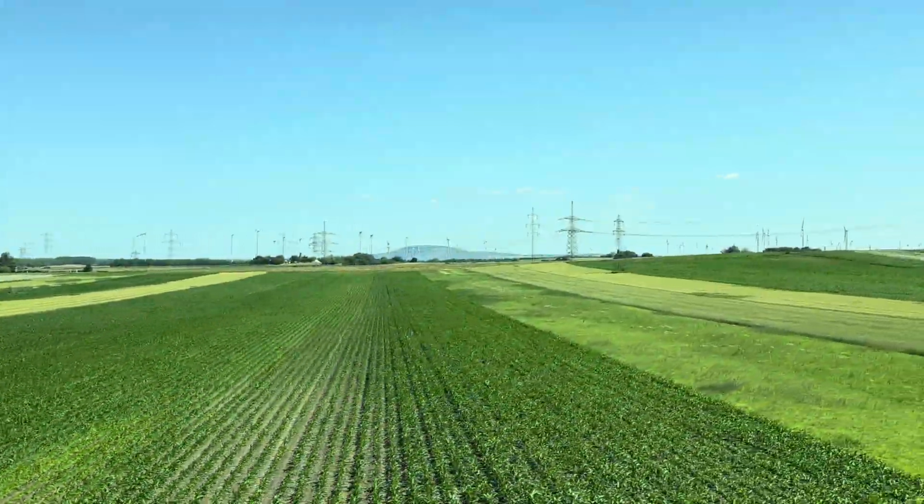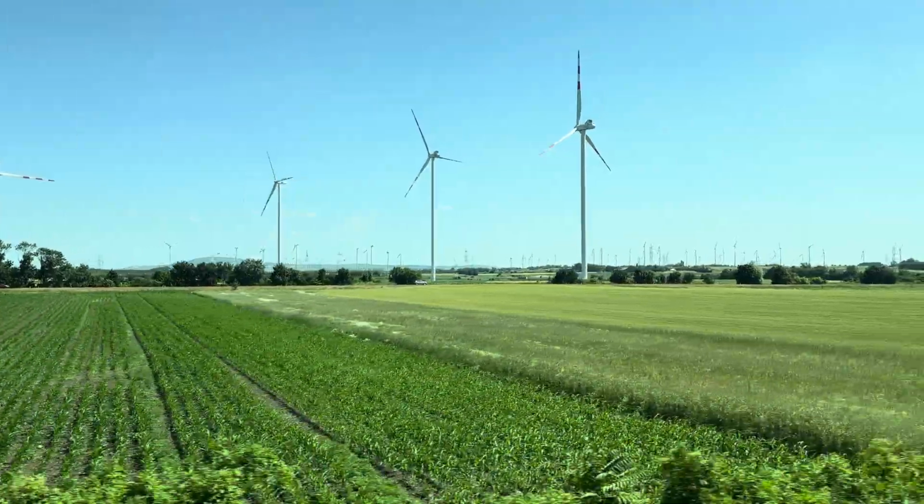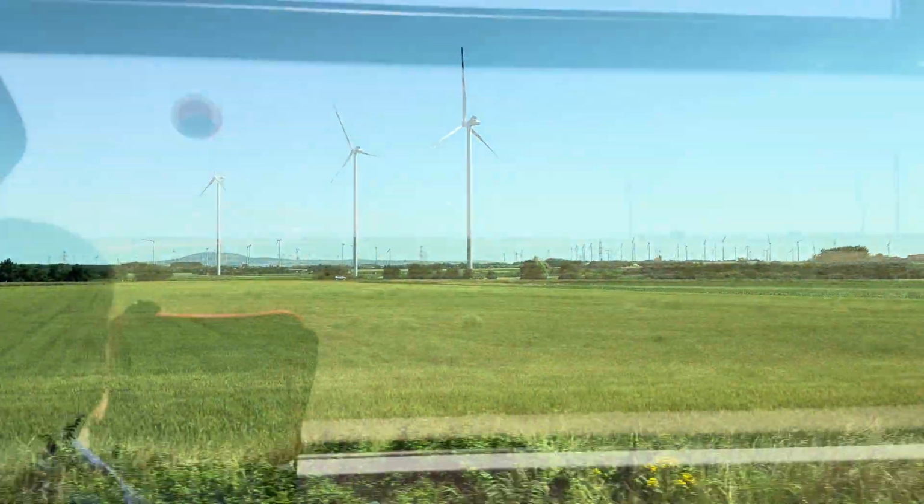The countryside was really beautiful and was actually very flat, green, with lots of wind turbines. For me, the train ride was so relaxing.